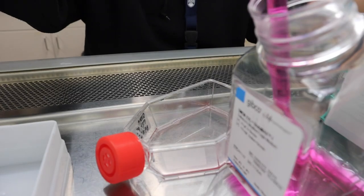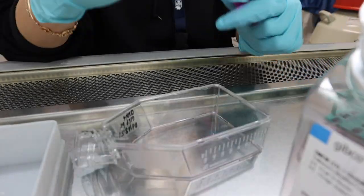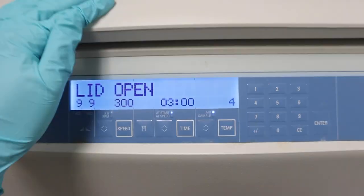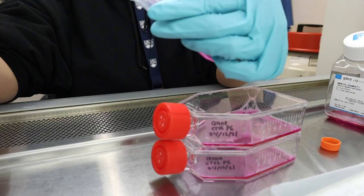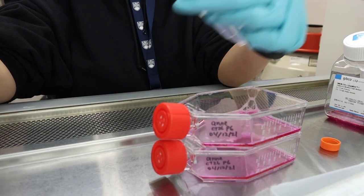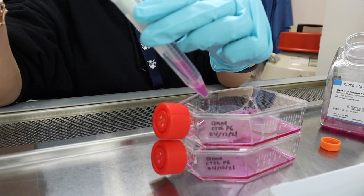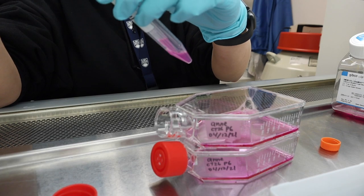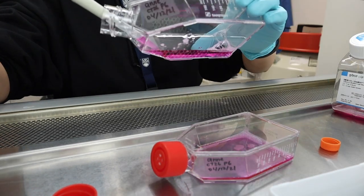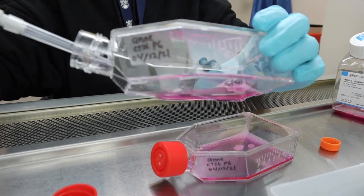After that, I transfer this trypsin solution of cells to a Falcon tube with some fresh media and centrifuge it. I spin it down so that all of the cells collect at the bottom. This is the cell pellet. Once I remove the media and the trypsin solution, I have my cells ready to go. I add some fresh media and then I take a fraction of this. It's important not to take all of it because then that's just transferring all of the old cells into a new flask.